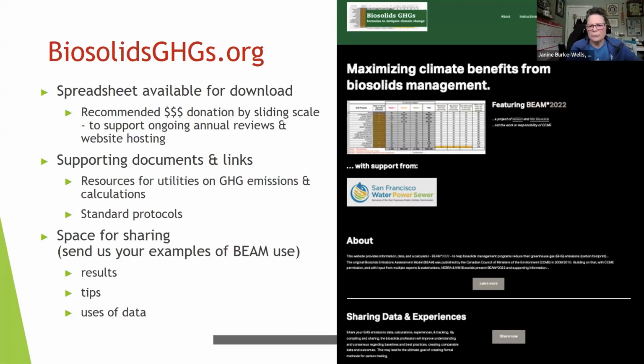Are there other questions that maybe we didn't get to yet? Here's another one. We already did that one. Oh, any resources for emissions for post-digestion storage lagoons? That's a really good question.